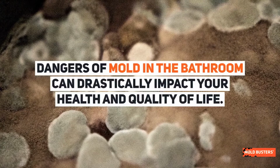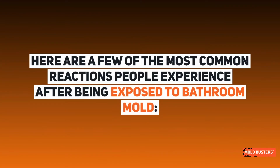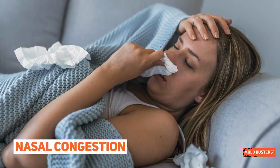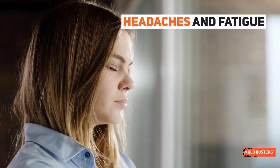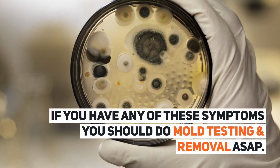Dangers of mold in the bathroom can drastically impact your health and quality of life. Here are a few of the most common reactions people experience after being exposed to bathroom mold. Coughing and/or sneezing. Nasal congestion. Itchy, watery or swollen eyes. Breathing problems. Headaches and fatigue. Dizziness and/or nausea. If you have any of these symptoms, you should do mold testing and removal ASAP.